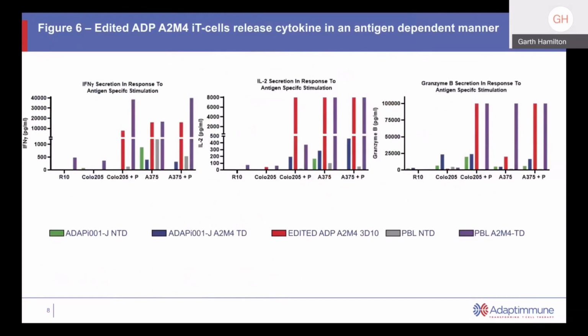In Figure 6, we examine the production of cytokines and effector molecules associated with IT cell activation in these same conditions with the same test cells. We find that the edited clone in red were able to secrete interferon gamma, IL-2, and granzyme B in response to antigen. They did not do this when the target was absent. The profile was similar to control cells from peripheral blood, shown in purple, although the level of interferon gamma produced by the edited clone was slightly lower.